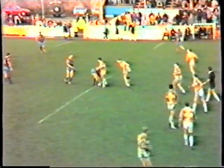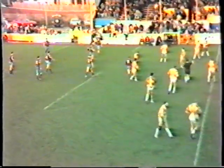Doncaster forwards then driving forward. Huddersfield then, Chris Chapman was definitely offside, but the referee doesn't give it. And half a tackle made then on John Evans, but it was enough. Offside. And it looks like Mark Smith's going off. This looks like a blow for Doncaster. Huddersfield still in the lead by 12 points to 10. And there's a chance here for Doncaster.